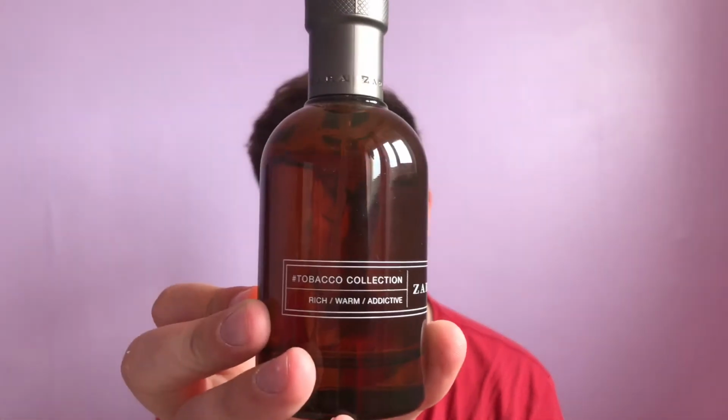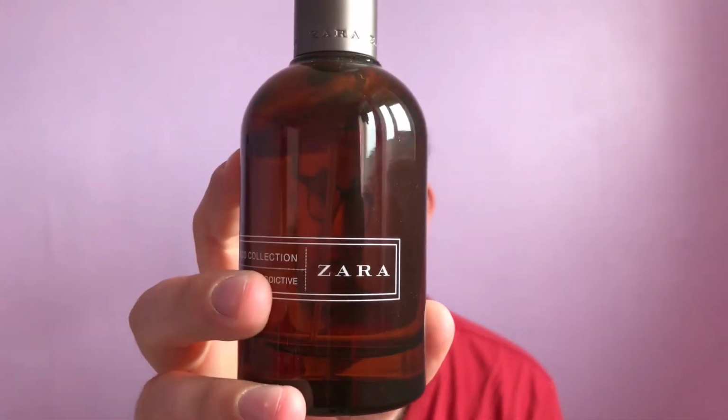This is going to be my quick take on the fragrance Rich Warm Addictive, which is part of the hashtag tobacco collection by the house Zara. This fragrance is hugely popular at the minute. It seems since Christmas, it's just all over Instagram, all over Facebook. I've seen people in America struggle to get it in the stores. It's just gone crazy. Everyone wants a bottle. And I will jump straight in by saying it's for good reason people would want a bottle of this.